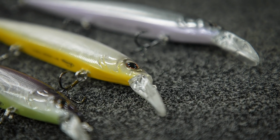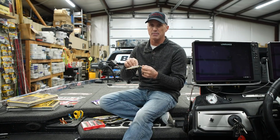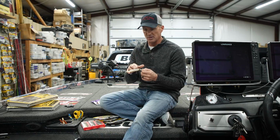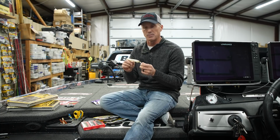This is going to be for more stained water, more cloudy conditions. In clear water, this is a great bait. If I've got sunny conditions, stained water, or even dingy water, this is going to be a great bait. So for me in and around Oklahoma, this is one of my favorite colors.